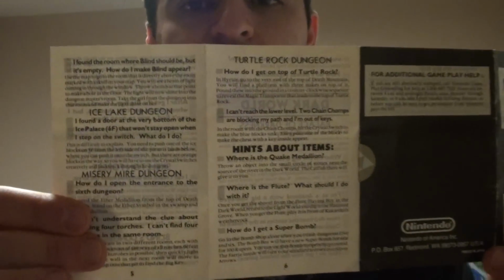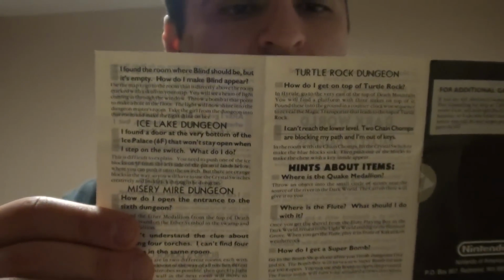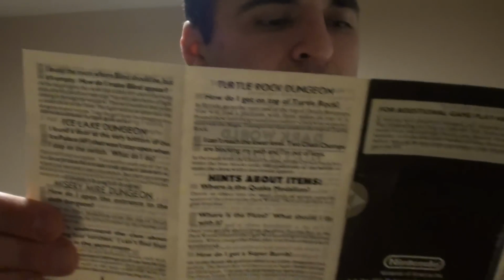But basically it has basic hints and tricks and such. I'll just read from the back side here. Like, escaping Hyrule Castle. My path through the escape passage is blocked. Try pushing the blocks that are in your way. And it gives you little tips.